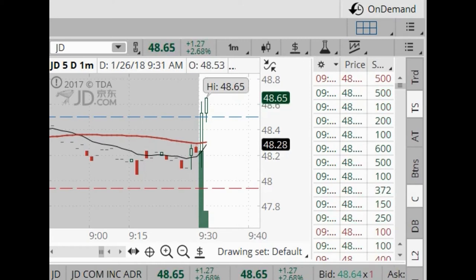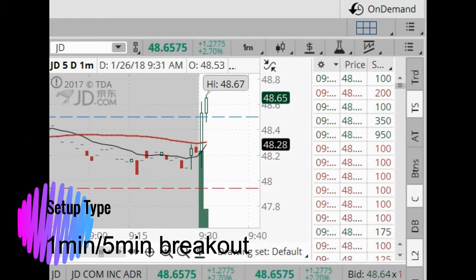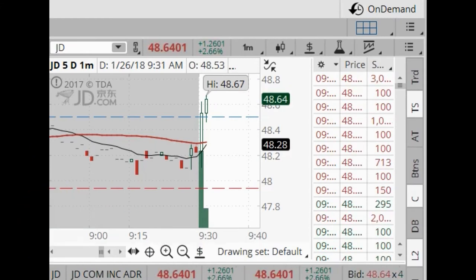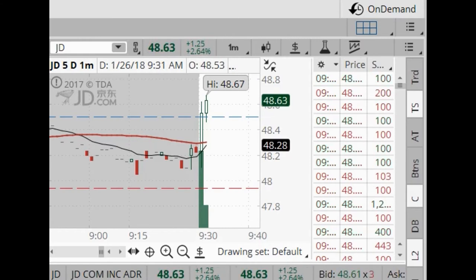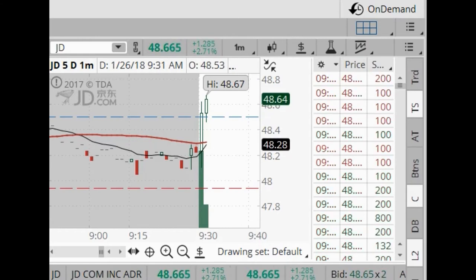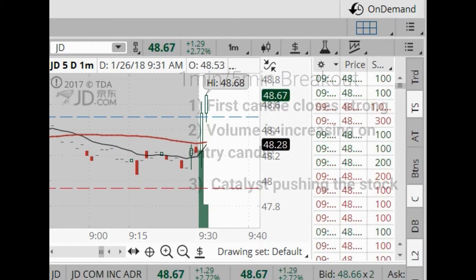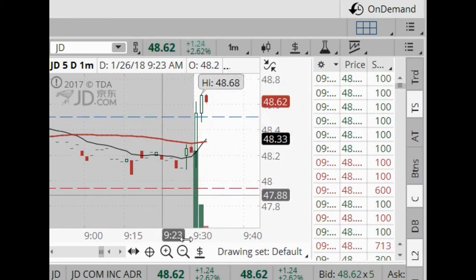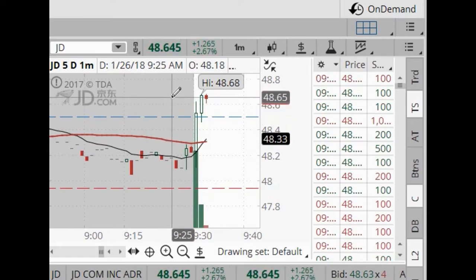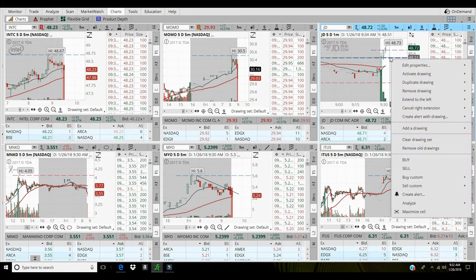I'm gonna grab some right here, 48.63. Some long 48.67 on JD, bought up above the first 1 minute high, which broke the pre-market high. Let's see if this thing can get some legs, get some volume, continue to run higher. Put my stop at the pre-market high. All right, 48.72 is looking good.